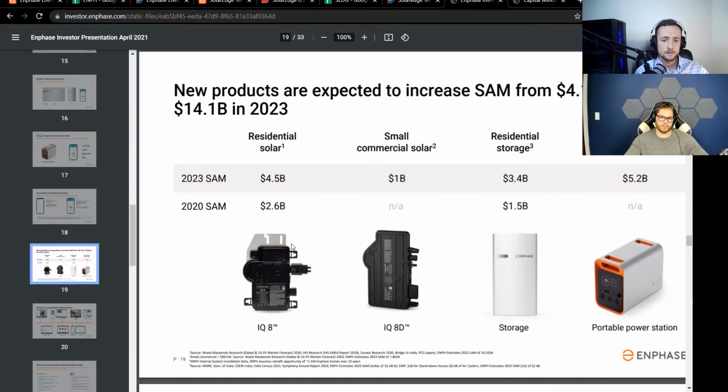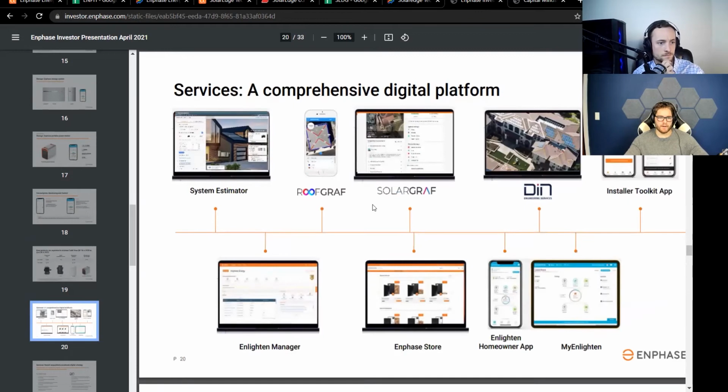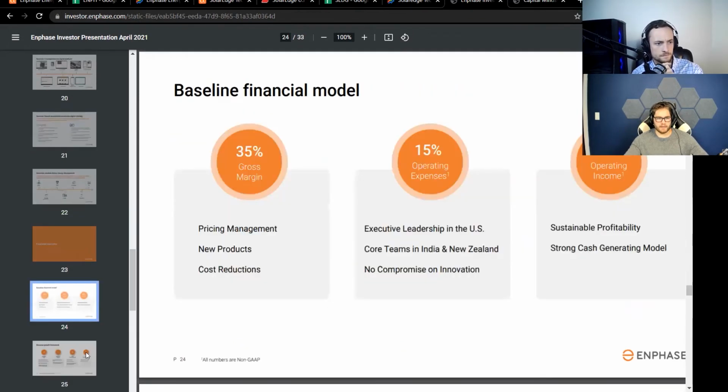What you're looking for is the word agnostic, platform agnostic. Here we can see the company's projections for the addressable market, and they basically say it's going to grow. All right, I think we're pretty much done with highlighting this stuff.